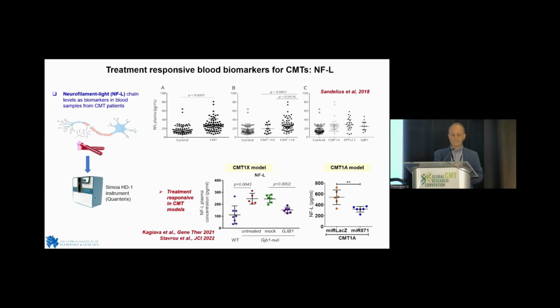We have tested this biomarker in the disease model, and we have seen, for example, in the model of CMT1X, that neurofilaments are also elevated in the model compared to a healthy mouse. And when we treat the mouse, the levels go down. We saw the same effect in the CMT1A model. So it is potentially a treatment responsive biomarker.